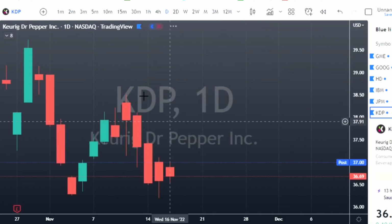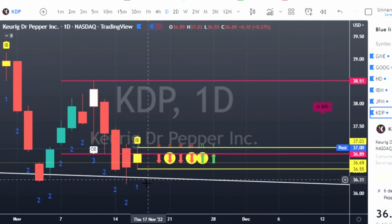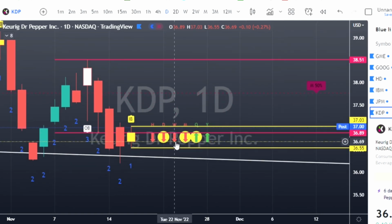Keurig Dr. Pepper, so we come into the pop now. The soda pop has an inside bar. We can look for calls at 37.03, puts at 36.55 on this inside bar for KDP.